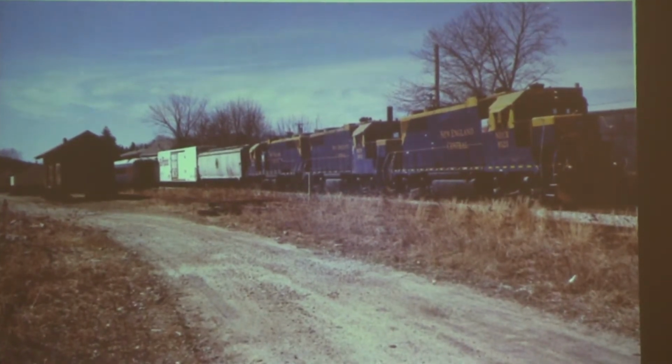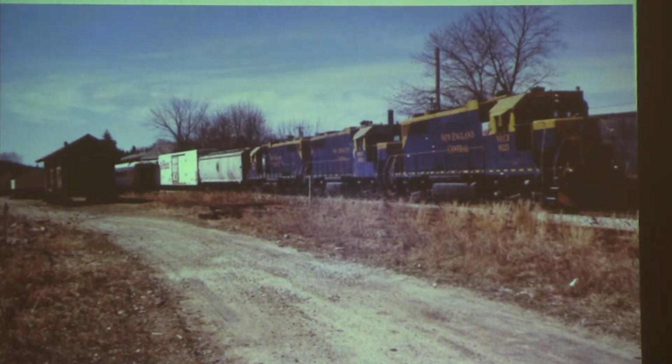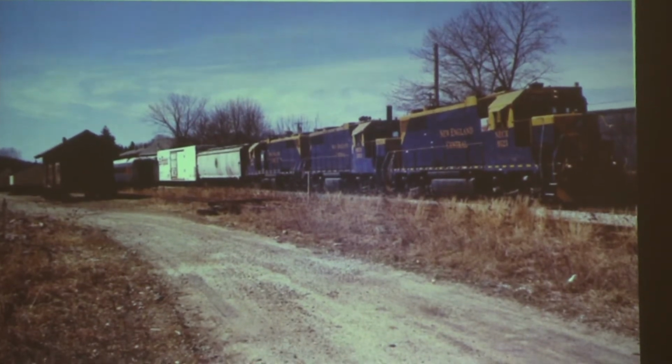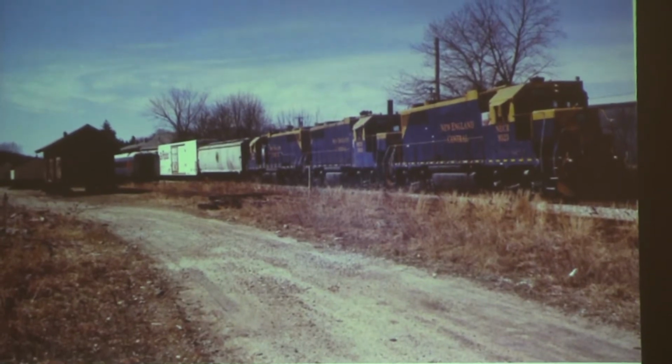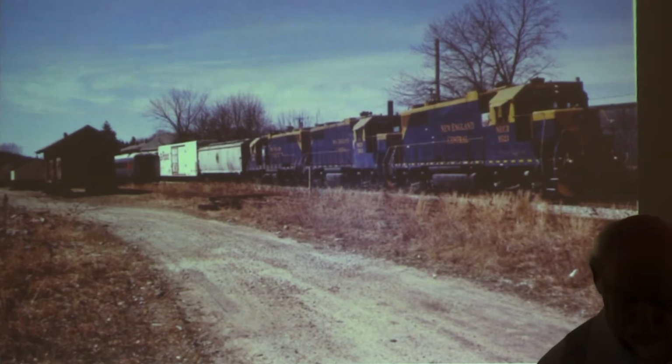1995, and the New England Central acquires the line. They buy some GP38s themselves, ex-Gulf Mobile and Ohio units. This is a train southbound heading toward New London. And you can see the Railroad Museum has purchased or acquired the Groton Freight House and a New Haven passenger car. This, of course, is now all paved. There's considerable change in this area, plus the Railroad Museum buildings moved back into the museum grounds.